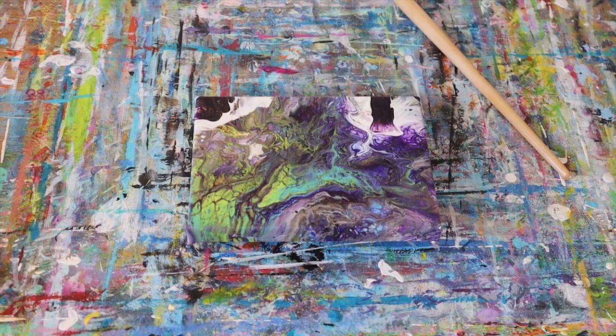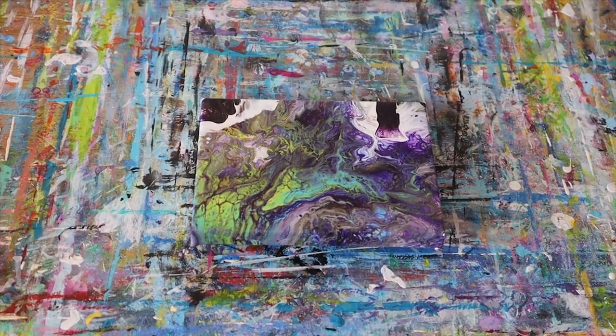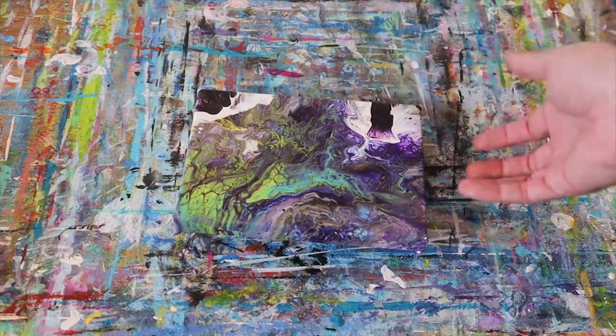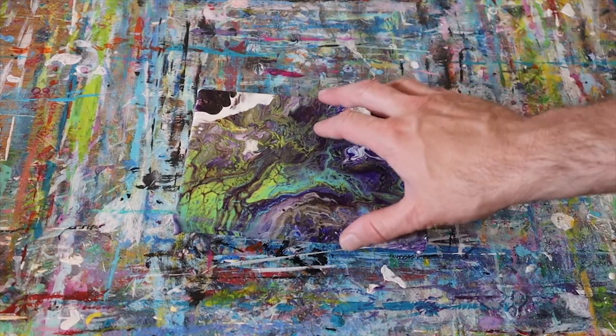Since I know I have a history of messing up the varnishing process, I decided instead of using any of my good paintings, I would just use this painting instead. This is pretty much a throwaway painting. I don't really care what's going to happen to it. As you can see, there's some messed up parts here and there. So yeah, we're going to use this first.